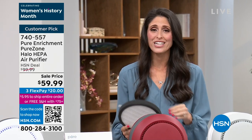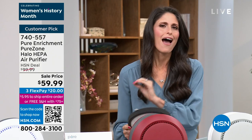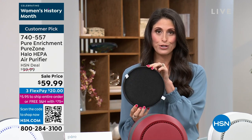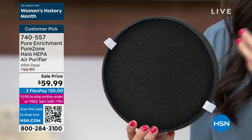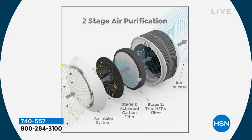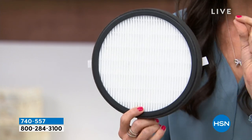If you want to get pollen, dander, like pet dander, if you want to get living microorganisms like mold spores out of your home, well, this is how you capture it. We have a two-stage filtration system with Pure Enrichment, Pure Zone Halo. One side's gonna have your activated carbon filter. This is what's gonna be able to capture those VOCs and smells and even the large particulates like your hair. But when you spin it around and you see this white side, this is what's gonna be true HEPA. That means it's gonna capture 99.97% of all particulates down to 0.3 microns.